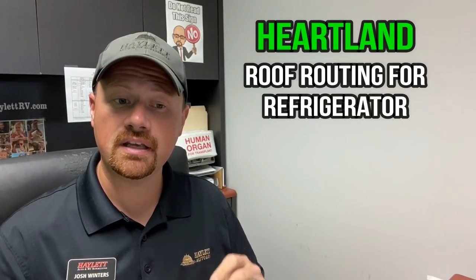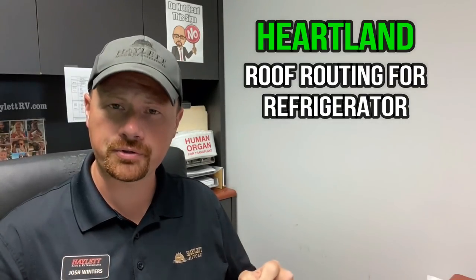Heartland has recently issued a recall on some North Trail ultralight models that they make, where it sounds like the two-way refrigerator roof vent, which allows some fumes and things like carbon monoxide to escape, may not have been quite routed properly. It may not be breathing effectively, which not only could potentially affect the function of the fridge, but could also pose a fire hazard from heat buildup, or a potential human life and safety aspect by the buildup of carbon monoxide. Now that I think about that, if that's a North Trail recall, that would also have to apply to Mallard RVs. If you weren't aware, here's another little tidbit for you: North Trail and Mallard are effectively the same RV, just with a different sticker put across the front.